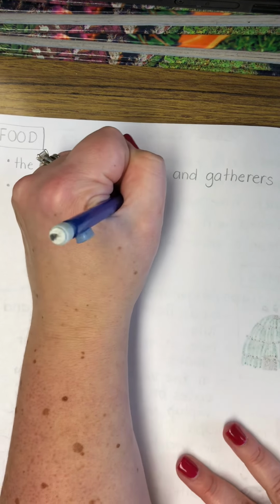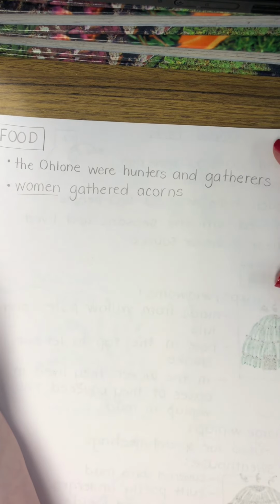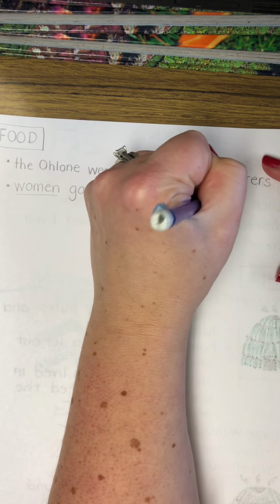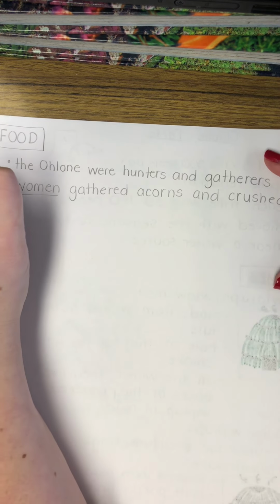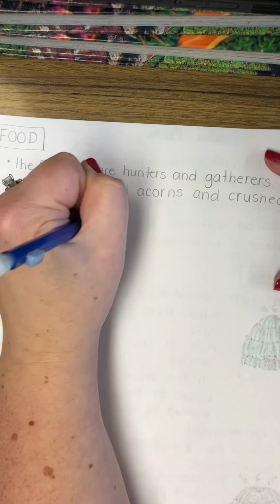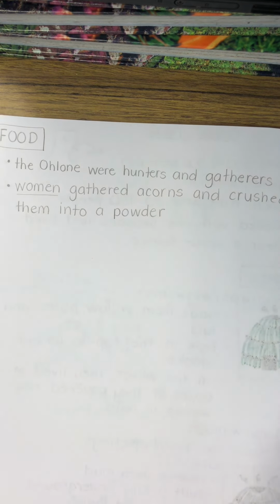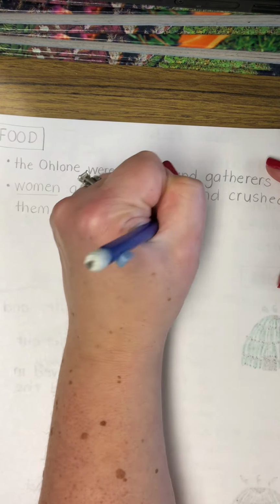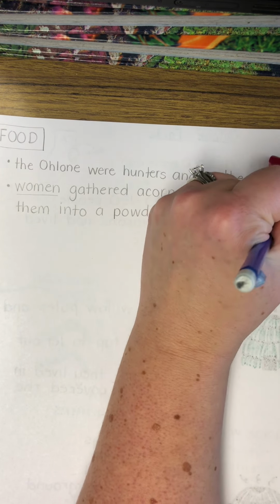Women gathered acorns. All right, lots of oak trees in this area. They gathered acorns and crushed them into a powder. Okay. If you've ever seen an acorn, you know that it's quite hard. So you can imagine the amount of work it would take to crush them into a powder. They crushed them into a powder, and that made like a mush, like an oatmeal kind of thing. Okay, that could be eaten.